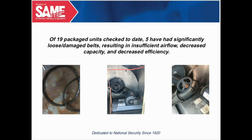Each and every component has to be considered before you make any repairs or recommendations. So of the 19 packaged units that we have checked so far, 5 of them have had significantly loose or damaged belts. We came across one where the belt was snapped off completely and the unit had been running for a few days, completely iced up coil. So it's not for lack of trying. This maintenance staff, sometimes they're overworked, sometimes they can't really get to each site or each facility on their list. So at the end of the day, a lot of these things are just simply being missed, and we found that tightening the fan belt or replacing the fan belt can increase the energy efficiency immediately.